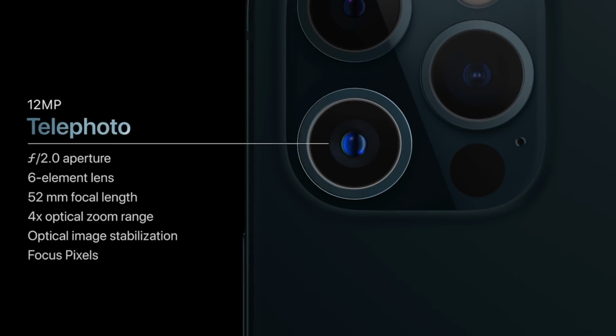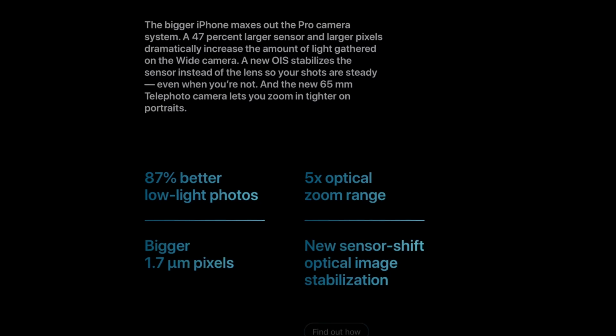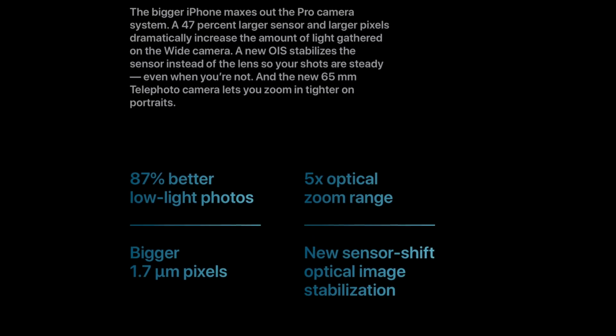Apple says it's a 4x zoom lens, but they are measuring that from the ultra wide angle lens, so it's still the same 2x zoom system that you would have on the iPhone 11 Pro. However, the iPhone 12 Pro Max has a bigger focal length of 65mm, meaning that the 2x zoom moves to a 2.5x zoom, or if we're using Apple's terms here, that would mean a 5x zoom range going from the ultra wide to the telephoto lens.